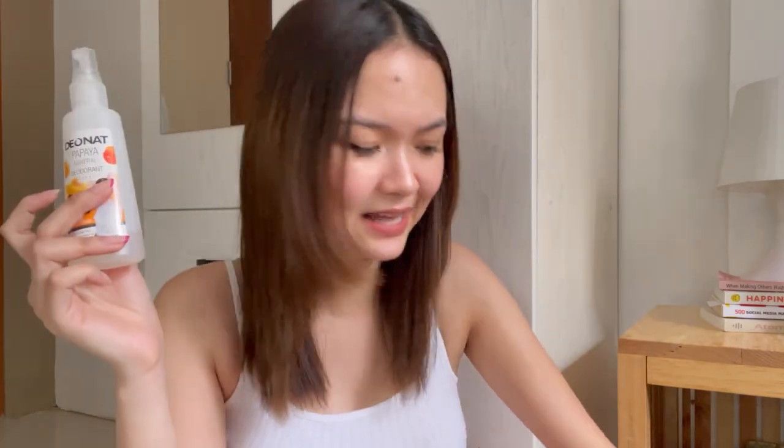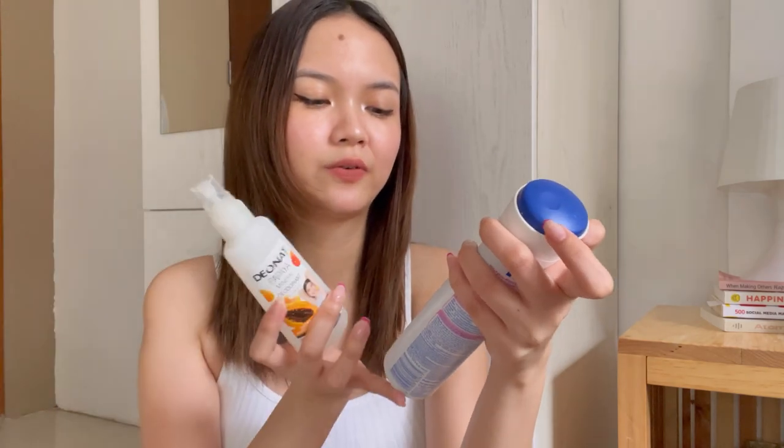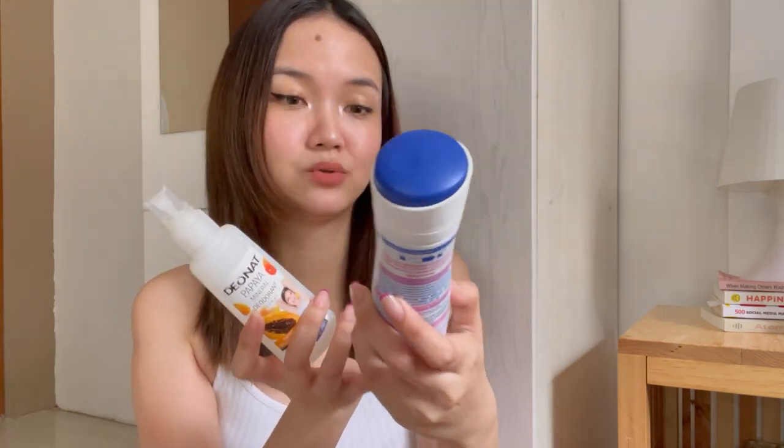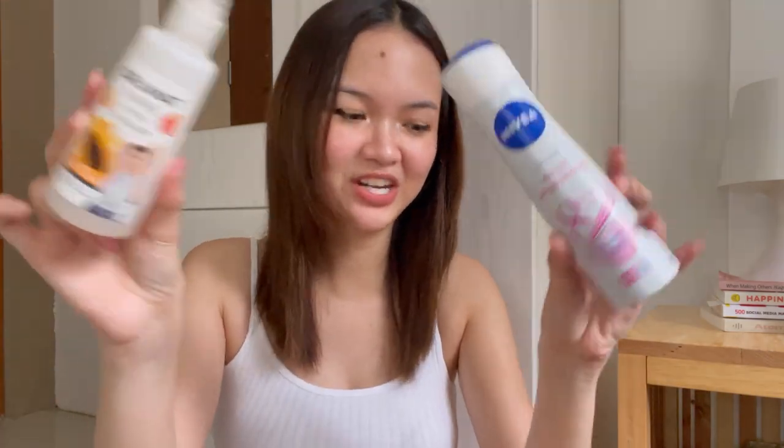Next is, we also have here this Dayonat Papaya Mineral Deodorant Spray for my kilikili. And I also have this Nivea Extra Brightening Superfood 8 Vitamin C Collagen Booster. Just because. Depende lang po sa mood on whichever deodorant I prefer.